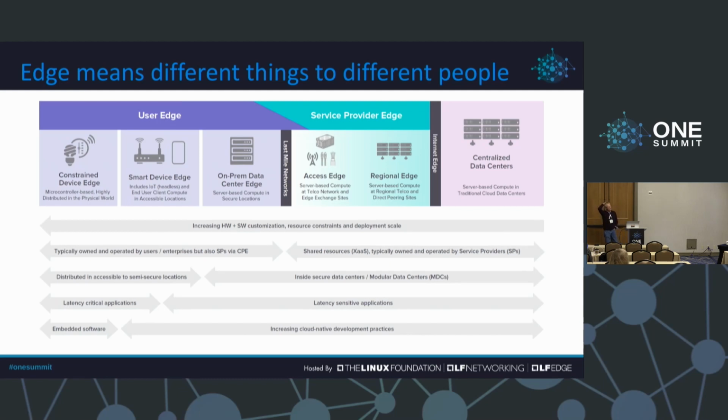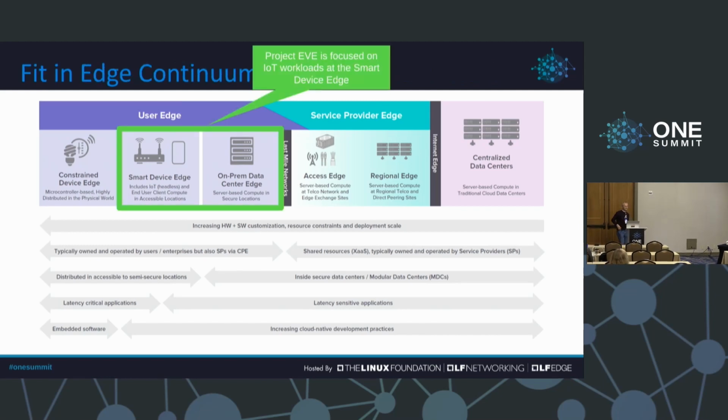The edge actually means different things to different people. This is out of a white paper that LF Edge put together, talking about the ranges. If you're coming more from the telco service provider side of things, you're more towards the greenish side. The area that we look at is the smart device edge, on-prem data centers, things that are a lot more distributed, but not going all the way down to the sensors, actuators, the constrained devices, but things that are programmable.